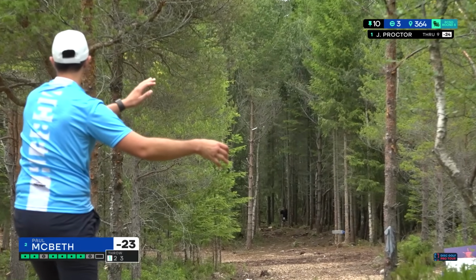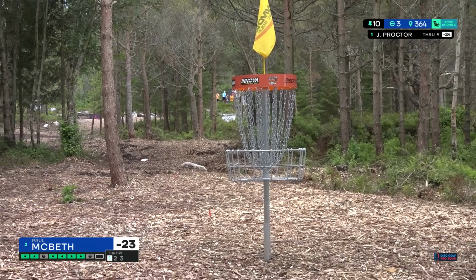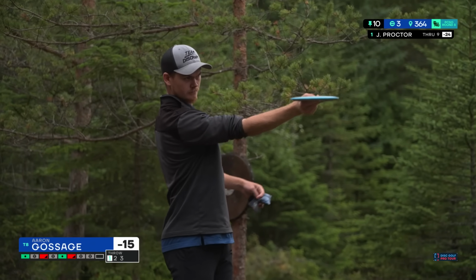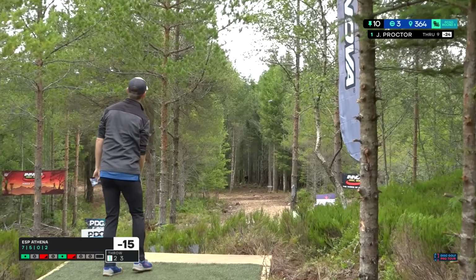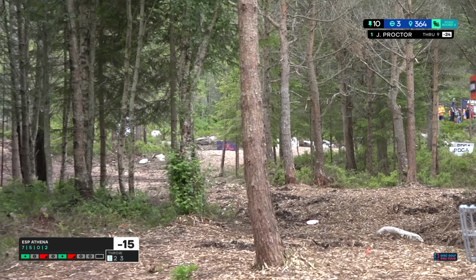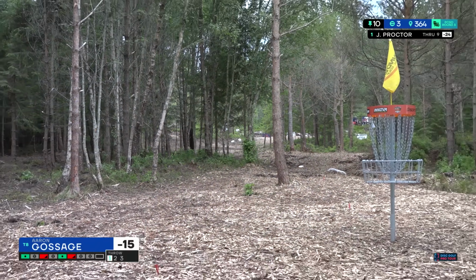I like this. Yeah. Penetrating low hyzer. This has a chance to get the anti-skip, and it kind of gets that pushing. That's just about as good as it can ever look out of your hand here. The right stability, the right speed, everything. And this play suits the fairway the best. I don't think Gossage has got enough turn on his driver, but look at that. Getting through the initial corner is huge. He's going to have a look.